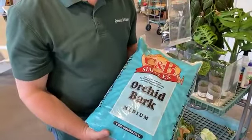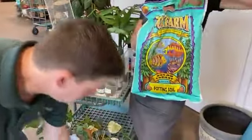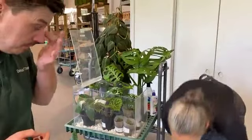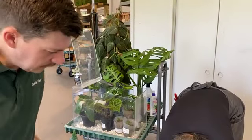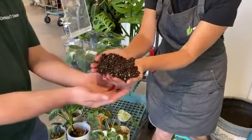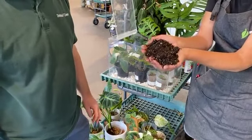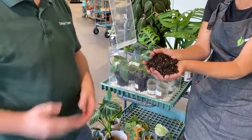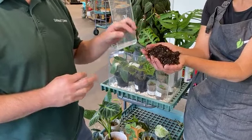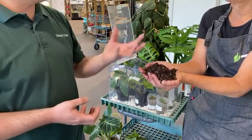And then Nicole is bringing over a really great soil that we use here. This is the Fox Farm soil. So maybe doing the orchid bark, pumice, and then one part Fox Farm. Fox Farm is not as chunky, and it doesn't have the barky bits in it. We've got some perlite and pumice, and some longer fibers in there. This soil drains really well, and it doesn't retain the water for a long time. So that's really key. It's a great base to use.